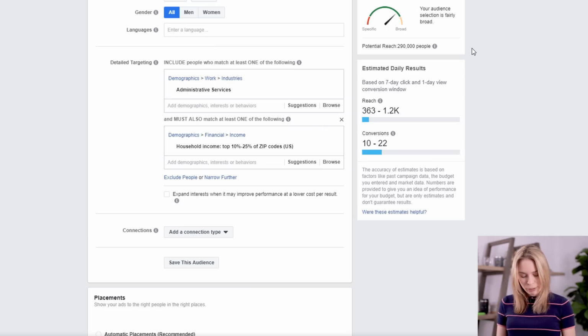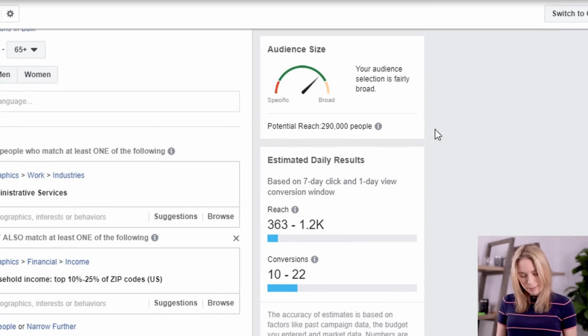We don't want to target people too rich. If they have too much money, then they probably will be looking for a more premium solution to their pain, but we do want to target people who we know are likely to have extra spending money to buy this. And when we do that, we can see that yes, we are smack in the middle of our sweet range of 100,000 to 500,000 people.